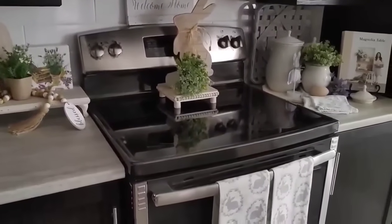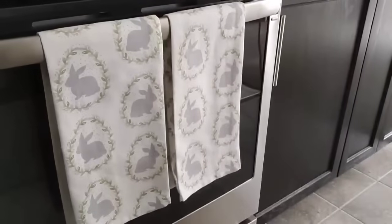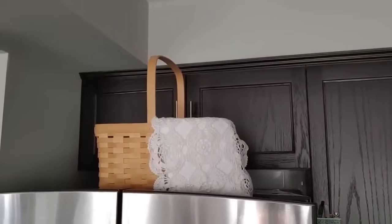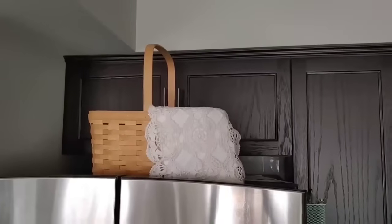If you're ever looking for an inexpensive way to bring some decor into your space seasonally, I feel like tea towels are a great option. I got these ones from Winners with the little bunnies. I think they're so adorable. And then above the fridge, I added this really cute basket with a little lace doily.